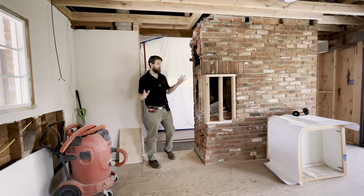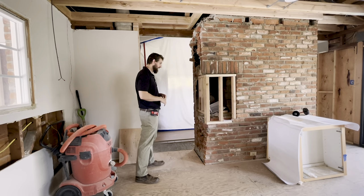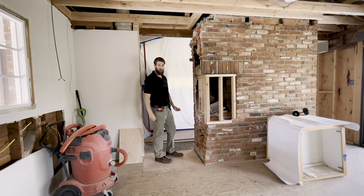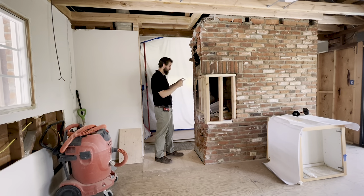So to create this pass-through, this was all a wall before. We wanted to create a pass-through. There's an opening on the other side, and we wanted to create an opening on this side and have the fireplace in the middle of the space. Once we started demoing this brick here, it's starting just to fall apart. So what we're going to do now is take off a lot of this loose brick and put in some concrete blocks, some cinder blocks, some rebar, drill it into the parts of the fireplace that are still solid, and then that way we can clad the whole thing with tile.